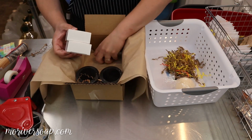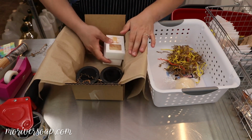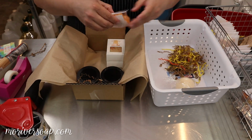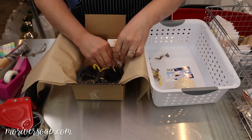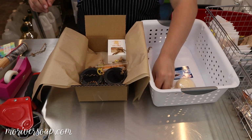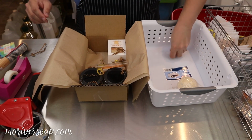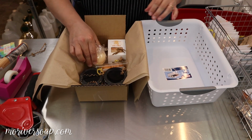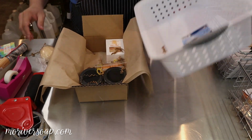I have a bath bomb. I didn't mean to throw it in there. I have a bath bomb that needs to go in here, so I just want to make sure that I have enough space for it. I think I'm just going to set these wax melts up on their side, kind of right there. And it looks like I need to go get some more wrapping for this bath bomb.